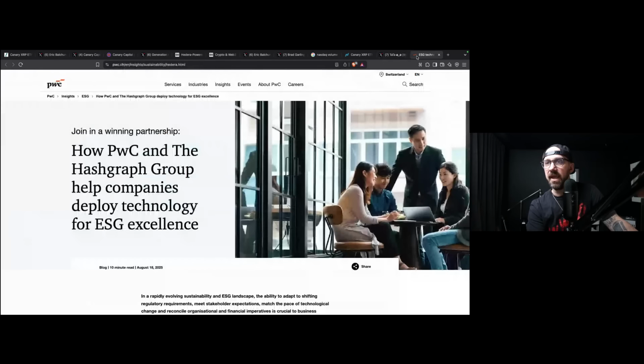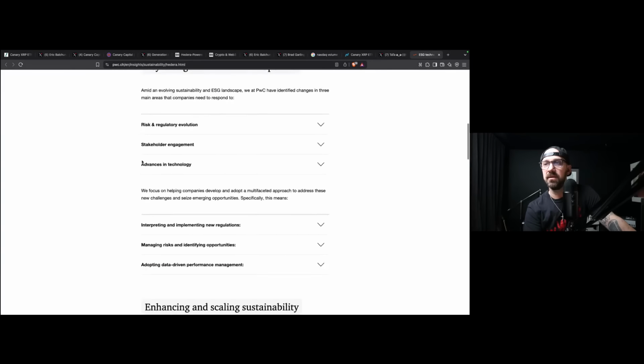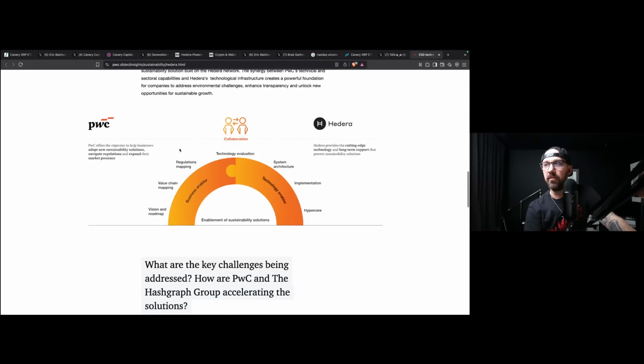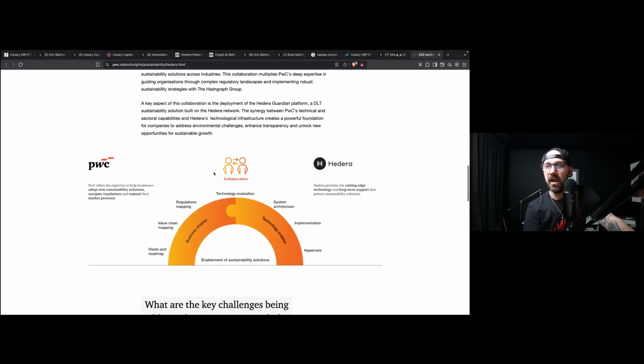And shout out to Tata again. Here's a deeper dive. He shared this. So this came out maybe a handful of months ago. This is PwC and the Hashgraph Group ESG deployments. And you might get a little bit more of a picture here about how some of these relationships go about, and how the collaboration happens.